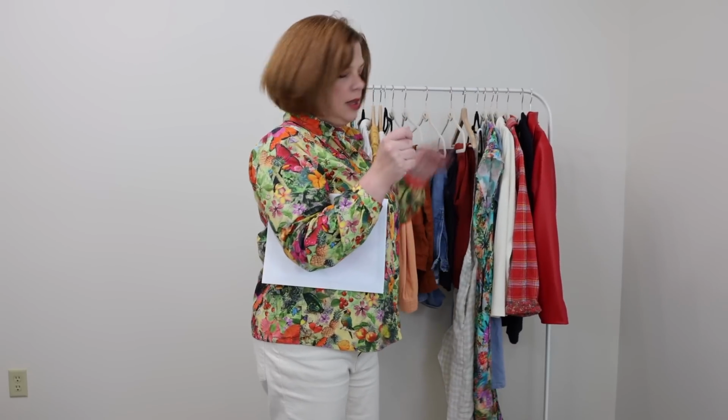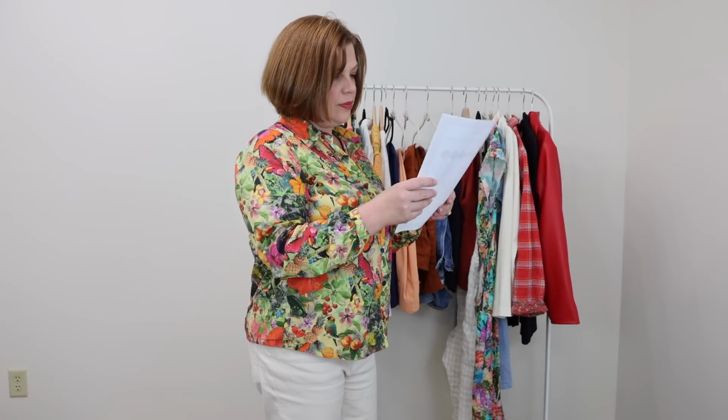Next are my Ecru jeans. These are the substitute for my white jeans. These are from Everlane. I have been wearing these a ton. I'm so glad. I was not happy with my previous pair of white jeans that I had purchased. They just were a little too baggy.